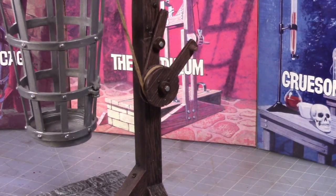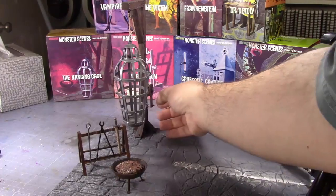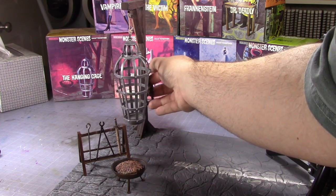The cage is amazing because it raises and lowers with the winch. It also comes with a little stopper so you can stop it at any height that you want. You can lower it to the floor. You can have it kind of hanging there, dangling mid-level.